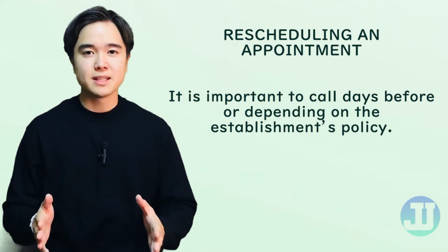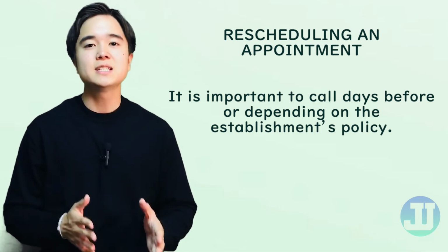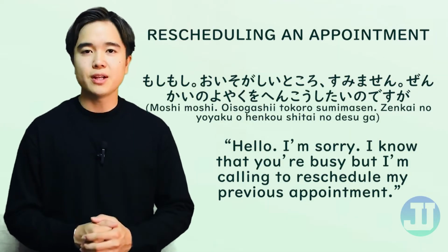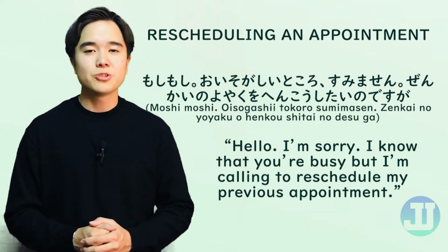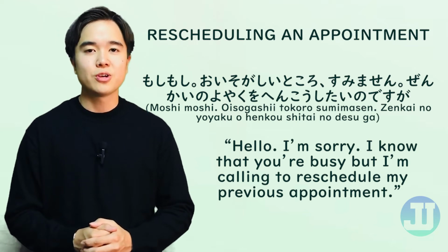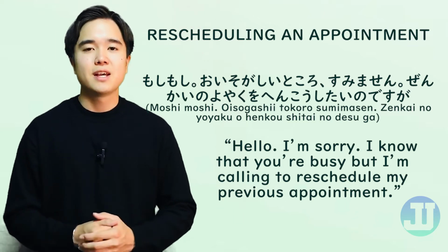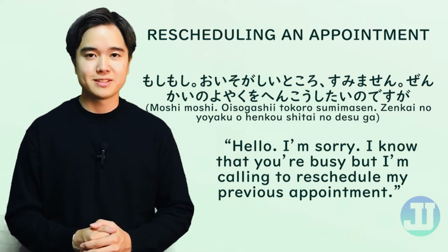It is a must that you call to reschedule or cancel your appointment days before, or depending on the establishment's policy. To reschedule an appointment, you may say, もしもし、お忙しいところすみません。前回の予約を変更したいのですが This means, hello, I'm sorry, I know that you're busy, but I'm calling to reschedule my previous appointment.